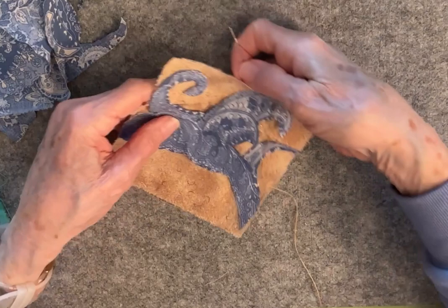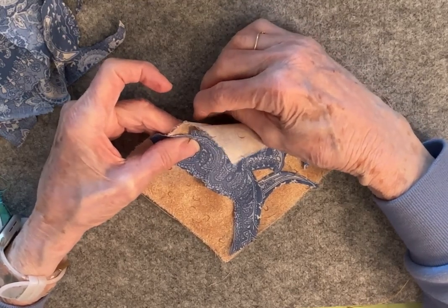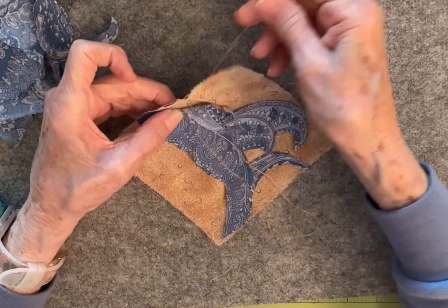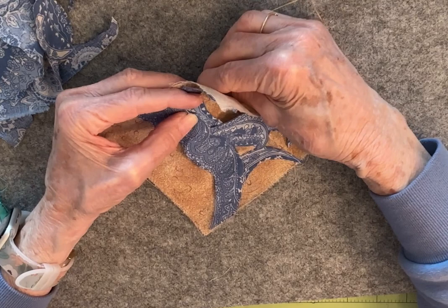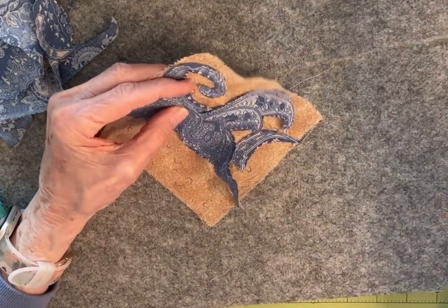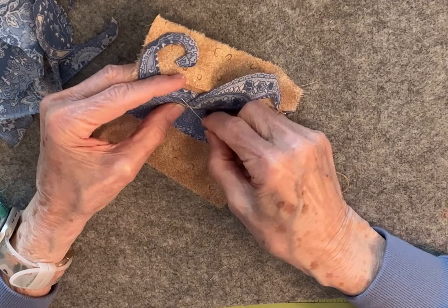Okay, let's see if I can do this. I'm going to start here where these two meet up. Stitch those two together, just with some running stitches. And once I get these stitched down, then I can go back up and stitch the waves.